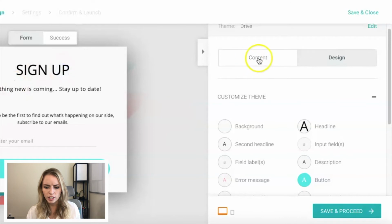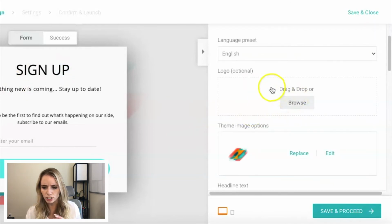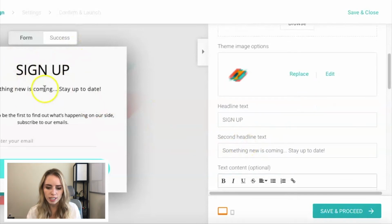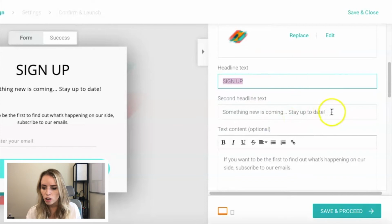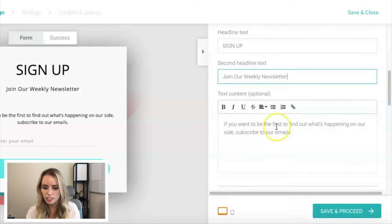So if we go here into content, you can then drag and drop in a logo and do different things there, or you have image options. But here on the side, instead of clicking on the template or the theme in this case, you actually can change the text here on the right hand side. So sign up, something new is coming, or let's do this. Let's change the headline text. So I'm just gonna select that.